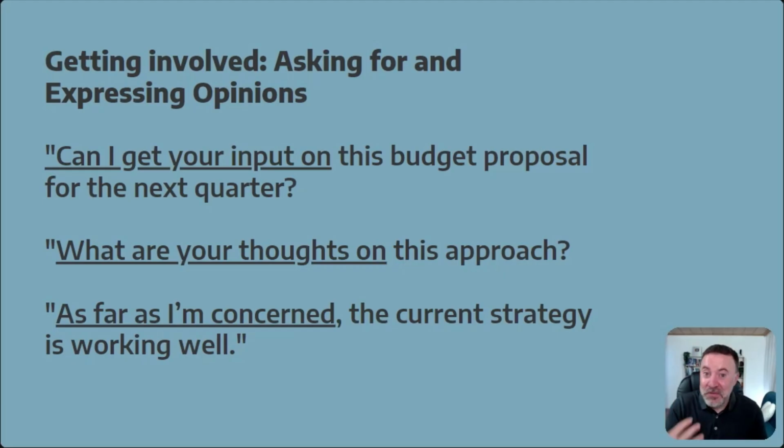And we use our first smart phrases for getting involved, asking for and expressing opinions. Remember what I said in my first tip? Speak up and get involved. Make your voice heard. Okay, I'm going to read each example twice. The second time, you can repeat it with me. Can I get your input on this budget proposal for the next quarter? Say it with me. Can I get your input on this budget proposal for the next quarter?